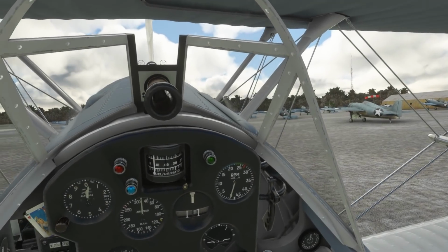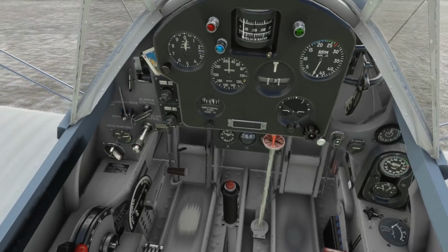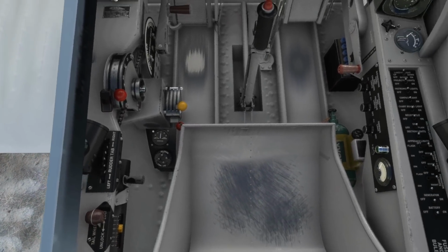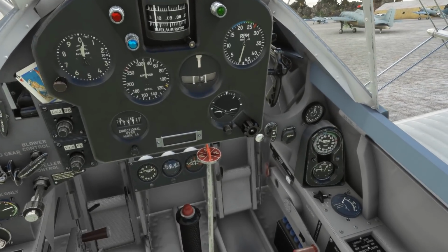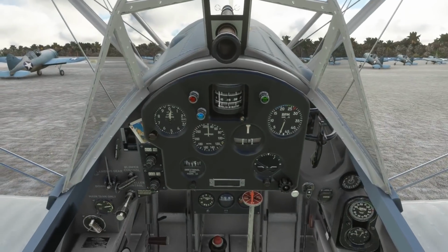So here we are in the cockpit of the Grumman F3-F. As I say, we'll talk about the aircraft as we go, but overall I actually really like the cockpit of the Grumman. I think Aeroplane Heaven have done a very nice job with it. I would say the modelling is up to their usual standards. I think the texturing is actually slightly nicer than some of their previous efforts in the sim, so that's great to see. There are still a few areas that could use a little bit of work.